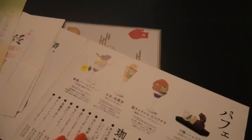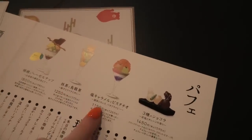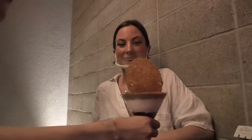It's like this really cool underground restaurant. They do alcohol and Shime parfait. These are the parfaits that they have right now. So this one is like a lemon hazelnut. This one's like a mixed fruit parfait. I ordered the caramel pistachio because this one just sounded so good. She said that black one is salt, like salt on top. This is the famous Hokkaido Shime Parfait.